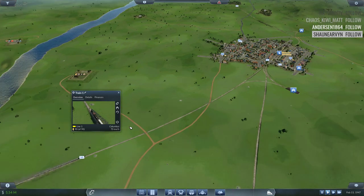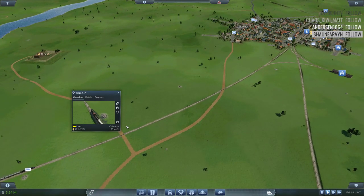Well, this one's getting up to 74, 75 kilometers per hour. Try this new train out. If it doesn't work, we'll just sell it and get the other one. I'm just curious. We gotta test it out.